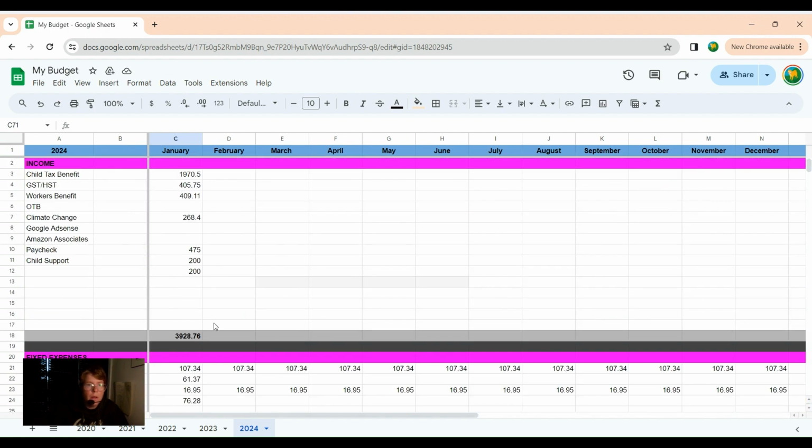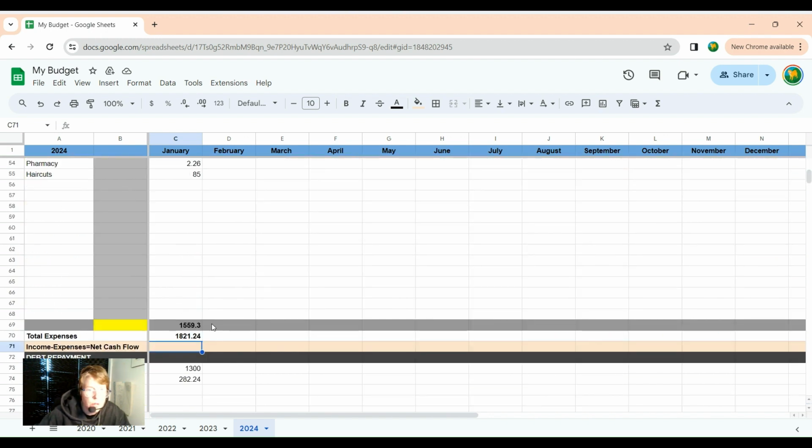Now let's do income minus expenses. So income up here was 3928.76 minus my expenses, which my total expenses was 1821.24 equals 2107.52. So that is my cash flow. Doesn't mean that I had that much cash, but it's a good sign.